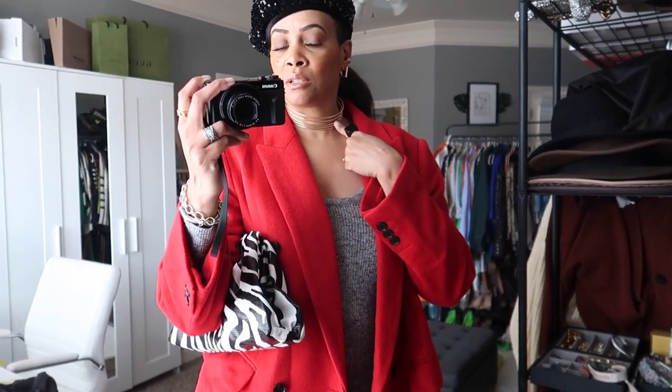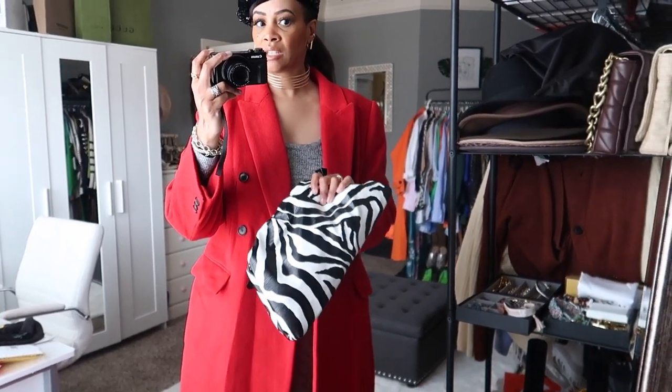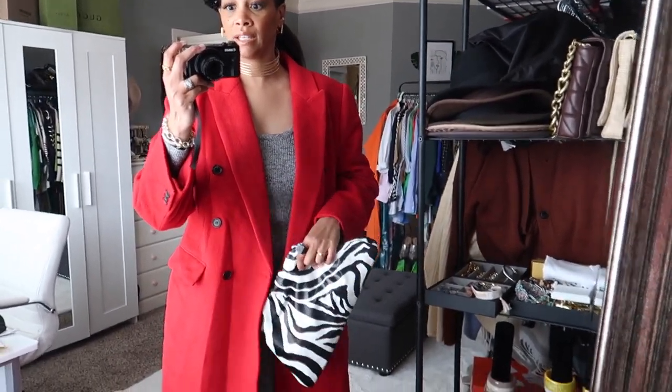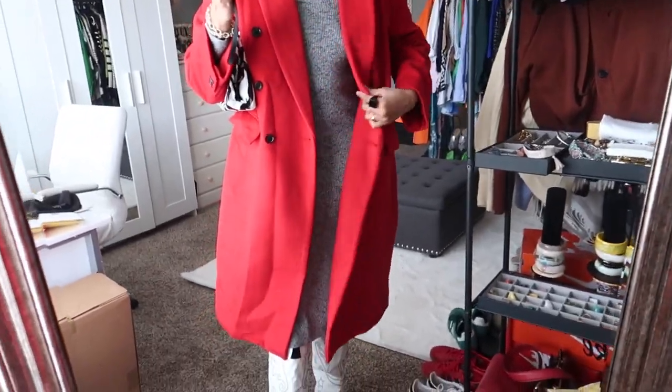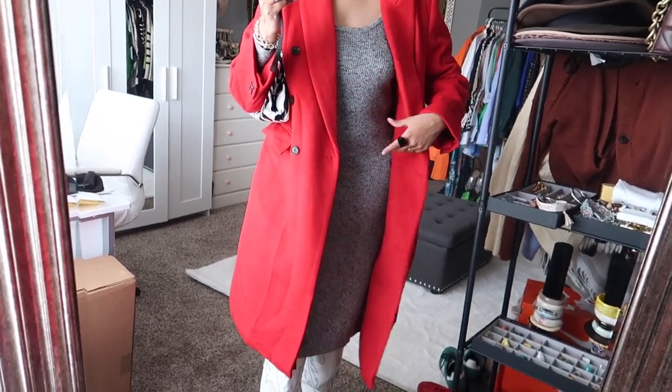And then as far as jewelry, I have on these little geometric earrings. These are from Shein. My little choker here, this is from Zara. I showed this in a recent haul. And then I have on this zebra print bag that is from Amazon. I showed this in a recent haul. And my coat is a little wrinkled. I probably should have steamed it a little bit, but hopefully as the day goes on, it'll come out.